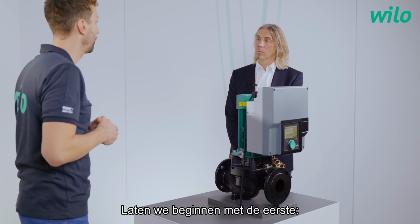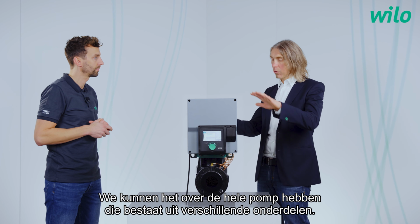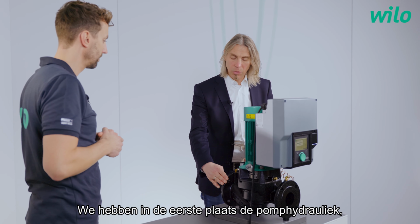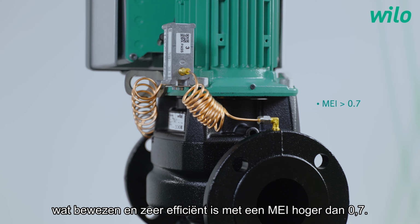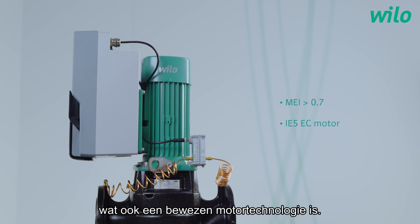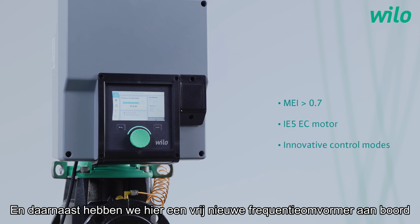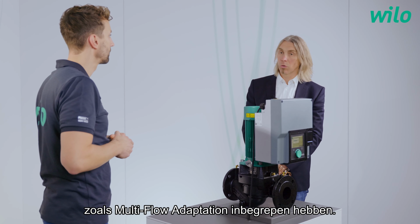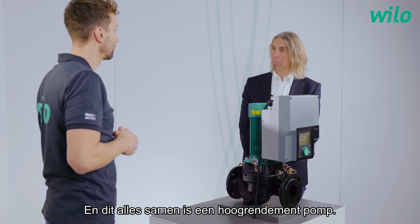Let us start with the first one, energy efficiency. Yeah, energy efficiency, we can consider the whole pump, and this is taken into different parts. So we have firstly the pump hydraulic, which is a proven one and very efficient with an MEI higher than 0.7. In addition, we are using an IE5 EC motor, which is also a proven motor technology. And in addition, we have a quite new frequency converter on board here, where we have innovative control modes like multi-flow adaptation included. And all this combined together is a high efficiency pump.